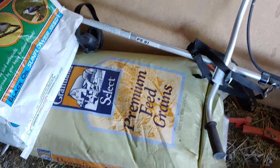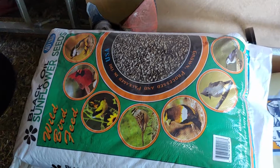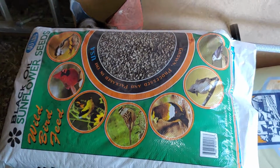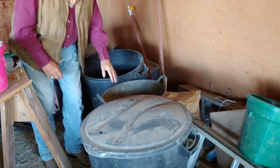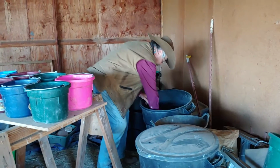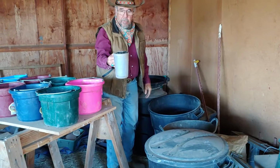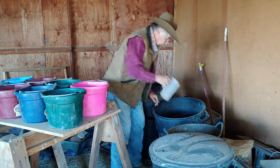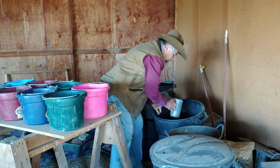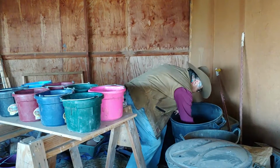You see, we have the sunflower seeds and the grain stored here in these sacks, and then I pour the sack into the garbage container and keep a scoop in them, and each of them is going to get a big scoop of the sunflower seeds. Now that's my own little method with sunflower seeds.